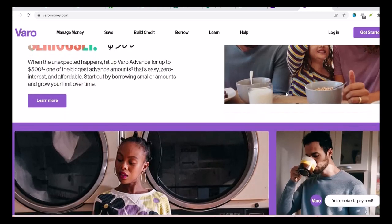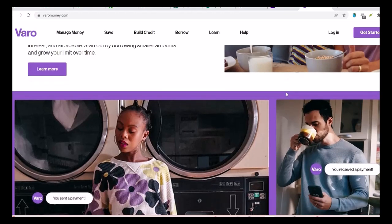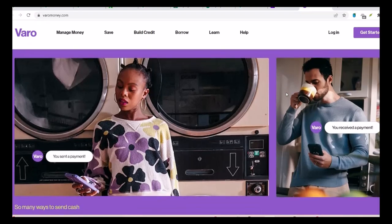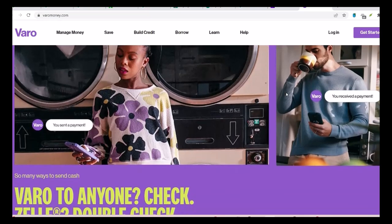Is Varo truly fee-free? So, to answer the burning question, is Varo truly fee-free? Well, it depends on how you define fee-free. If you're talking about monthly maintenance fees, overdraft fees, and debit card fees, then yes, Varo is definitely fee-free. But if you consider ATM fees and foreign transaction fees, it's not entirely fee-free.